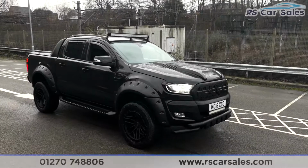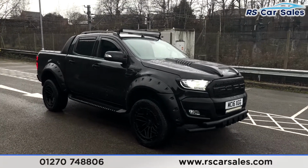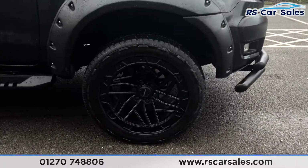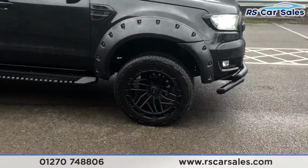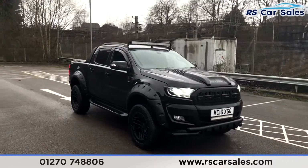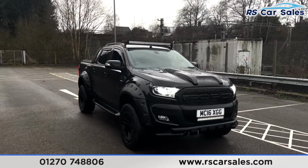Here we have a 2016 Ford Ranger WILDTRAK 4x4 DCB TDCI. Now with this vehicle you do get the 20-inch alloy wheels finished in black, all in excellent condition, as you can see just there. We've got the Panther black exterior paintwork on this vehicle, and as you can see it's all stealthed out, and how fantastic does that look.